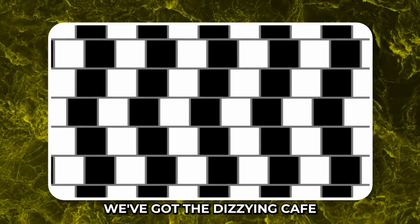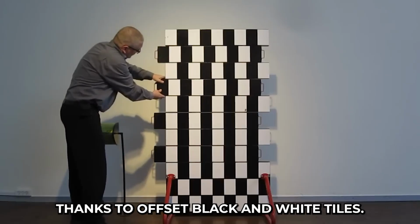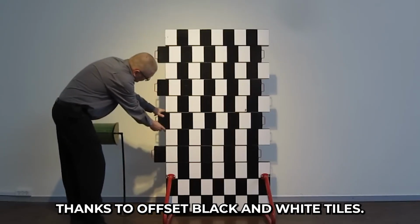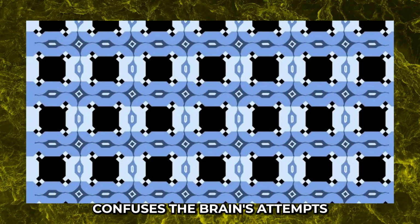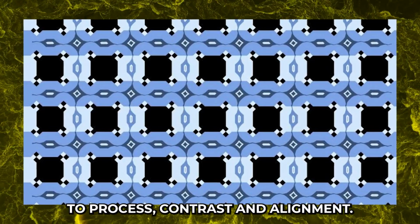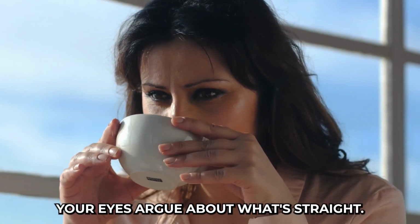At 6, we've got the dizzying cafe wall illusion. Straight parallel lines that look slanted thanks to offset black and white tiles. This illusion, named after a cafe in Bristol, England, confuses the brain's attempts to process contrast and alignment. Imagine sipping coffee while your eyes argue about what's straight.